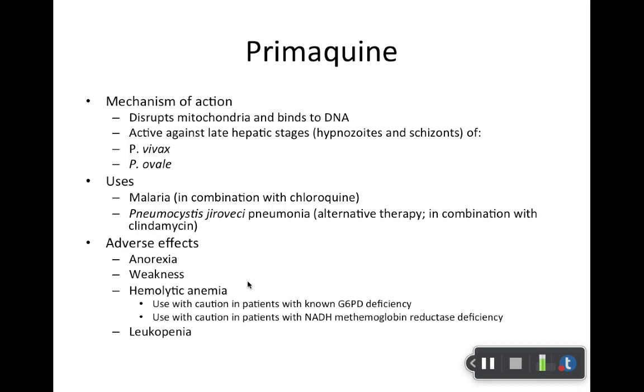And then the adverse effects here, sorry there was a typo here, but please correct that. They can cause leukopenia, a rare but serious side effect. Related to that is hemolytic anemia, which again is a rare but serious adverse effect. Specifically, if a person has severe G6PD deficiency, then it is contraindicated. So that's something to watch out for. It's also contraindicated in pregnancy. And if they have an NADH methemoglobin reductase deficiency, it can increase the risk of hemolytic anemia. Other than that, more common adverse effects are anorexia, weakness, dizziness, and GI upset: abdominal cramps, nausea, vomiting.